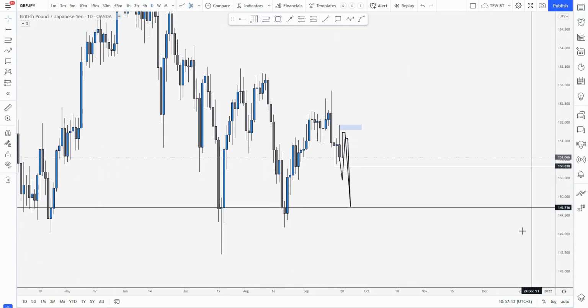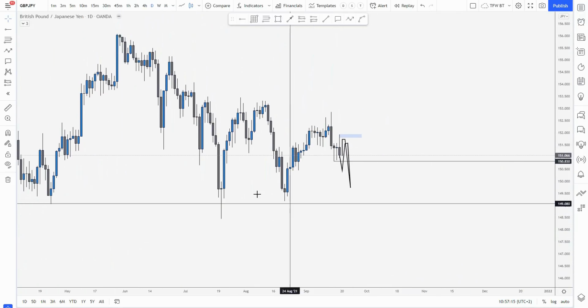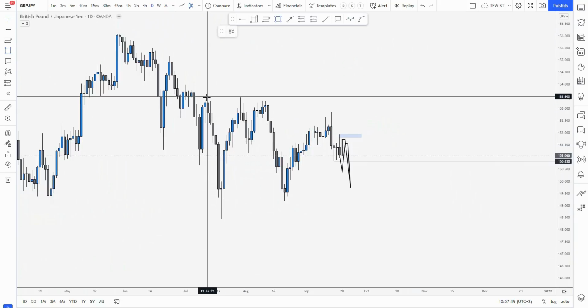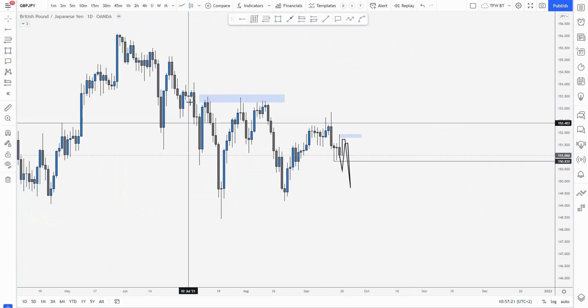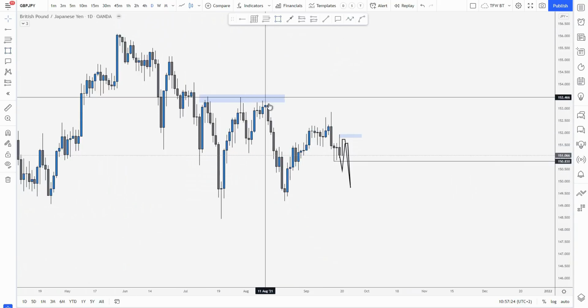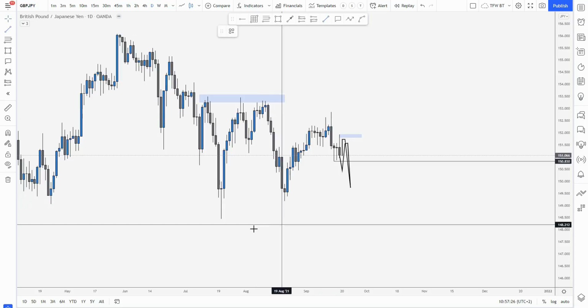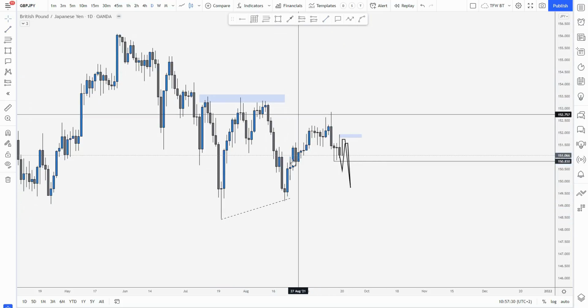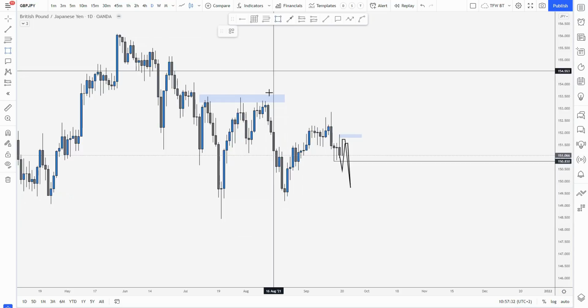If I look on the daily, it never actually broke structure up. So although we created this big low, it never broke the high, which was this high that actually made the low. Then we consolidated, then we pushed lower. And although this pushed lower, it never broke the low, it also never made a high. Okay, so basically pretty much on GJ, we are bearish.